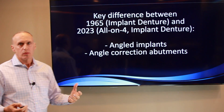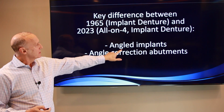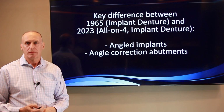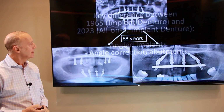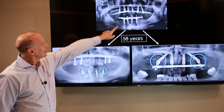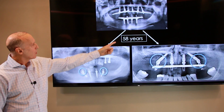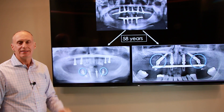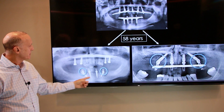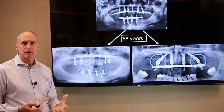So the key differences between 1965 and today, the All-On-4 offices use angled implants and angle correction abutments. Think about that. Another really interesting picture. Back in 1965, they did 4 parallel implants. Fast forward 58 years, and the only innovation, the only difference is that now we're putting the implants at angles that have to be corrected with an angulation abutment.